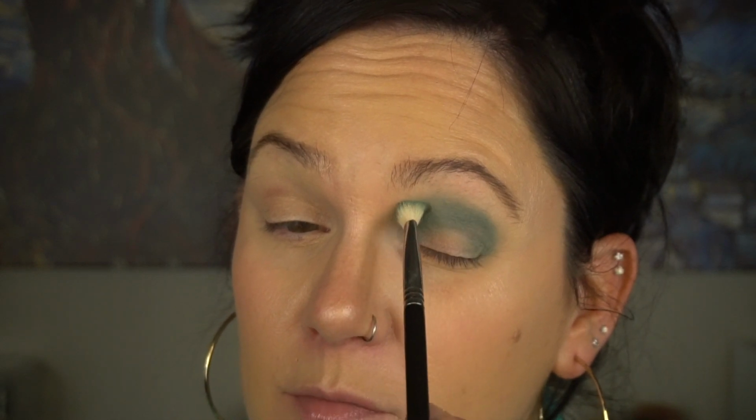I'm just going to pick this up and I'm going to put it on the inner corner. That actually went on really nice. First application, it's applying nicely. It's not patchy. There's a lot of color to it. A lot of pigment. That was actually really nice. I am pleasantly surprised. And I really need to put my eyebrows on. I'm just going to soften the edge. Go ahead and get that color like that.